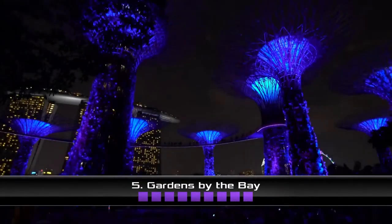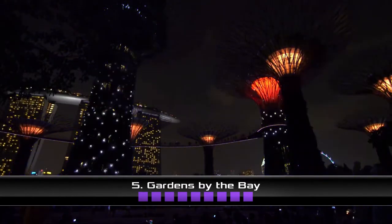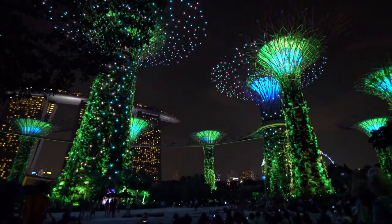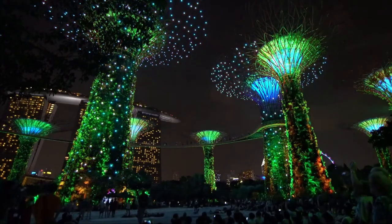Gardens by the Bay. Gardens by the Bay is a recent addition to Singapore's tourist attractions, but is one that gardeners won't want to miss visiting. In less than a decade, Gardens by the Bay was built on reclaimed land in central Singapore.